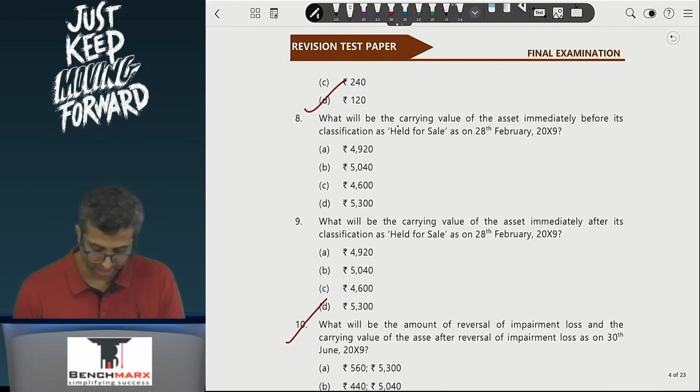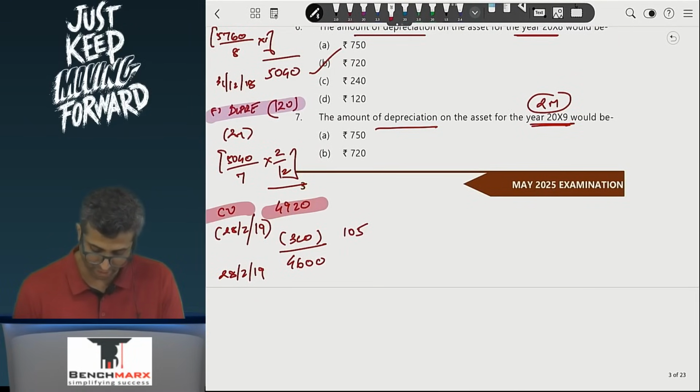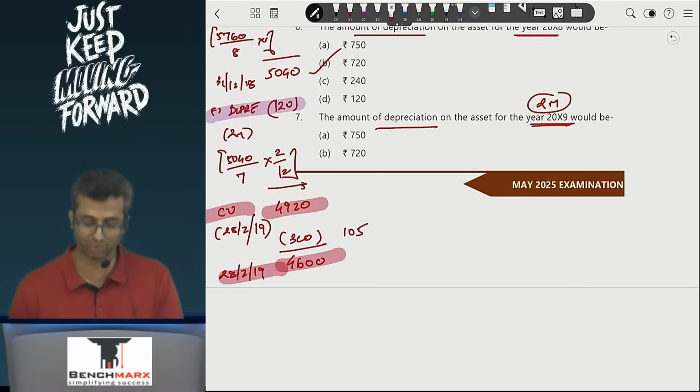Point 8, what will be the carrying value of the asset immediately before it is classified as held for sale on 20th February? Immediately before it is classified as held for sale must be 4,920, and after it is classified as held for sale is 4,600.